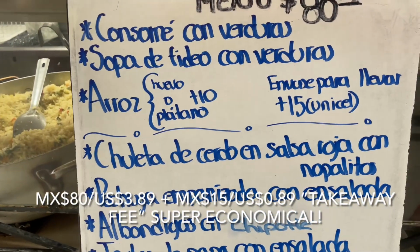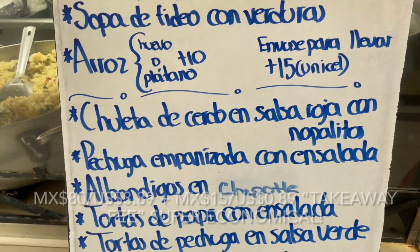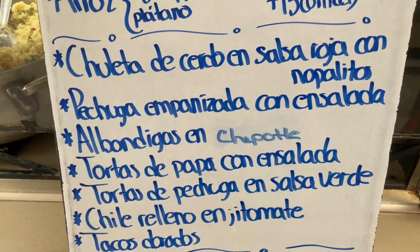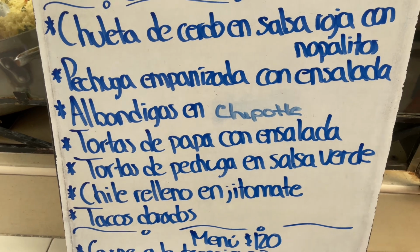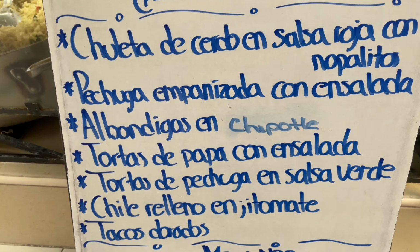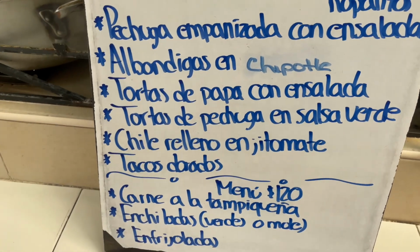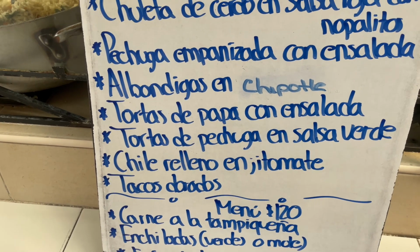So here they had pork chop in red sauce with cactus. They had stuffed chicken with a salad, meatballs, and then they had the fritters with potatoes with a salad, or potato fritters with a salad, chicken fritters in green sauce, a stuffed chili in red sauce. Those are always good, and they're stuffed with cheese, really delicious. All of these are delicious. Just pointing out a couple of my favorites. And then tacos dorados are tacos wrapped in tortillas and deep fried, so they're crispy.